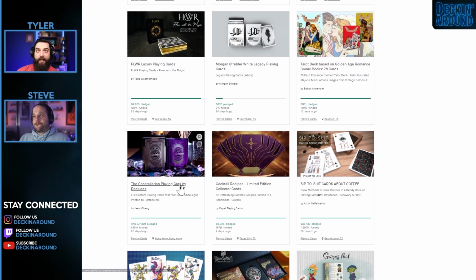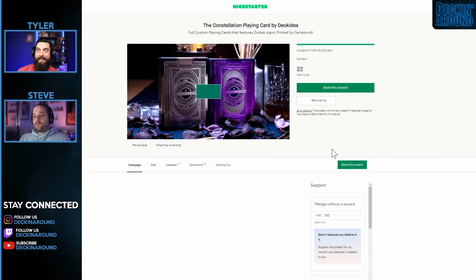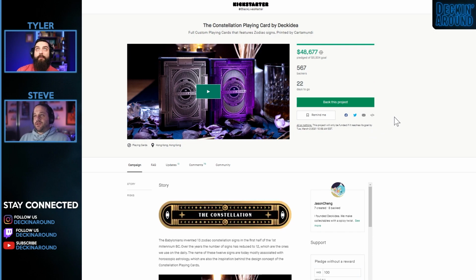Next up, we have the Constellation playing cards by Deck Idea. Jason coming in custom strong, playing cards that feature zodiac signs printed by Cardamundi. Awesome. Yeah, coming in really well with this.